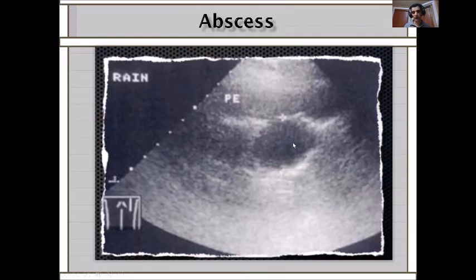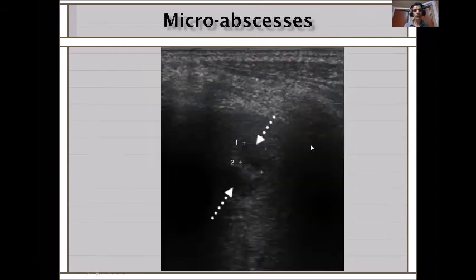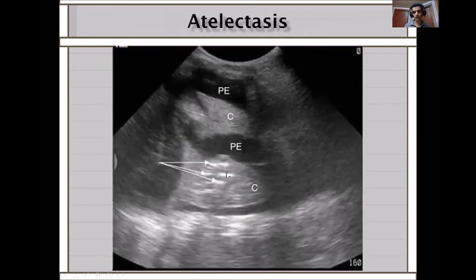Sometimes you have abscesses, especially in tuberculosis. Micro abscess, do you see this? Yeah. It's 1 millimeter in size. Imagine you can see an abscess of 1 millimeter. Do you see it? Yes. There is a little bit of B lines. Here there is a pleural effusion. Pleural effusion. See the collapse.